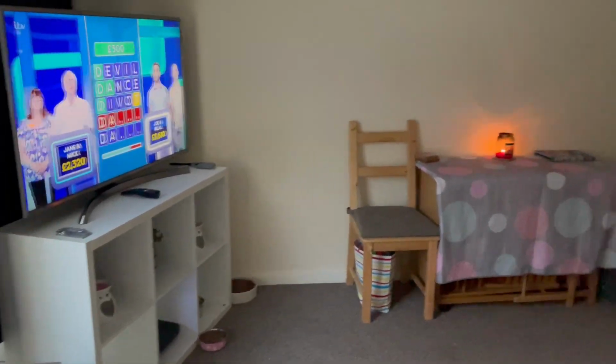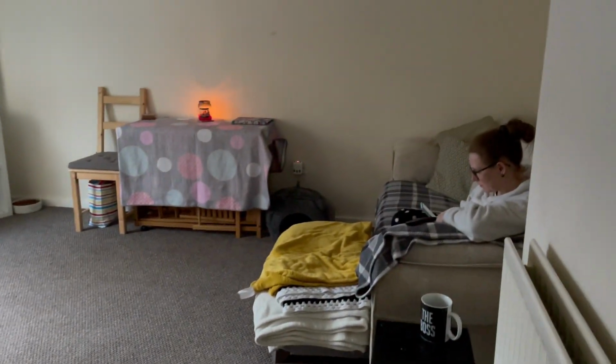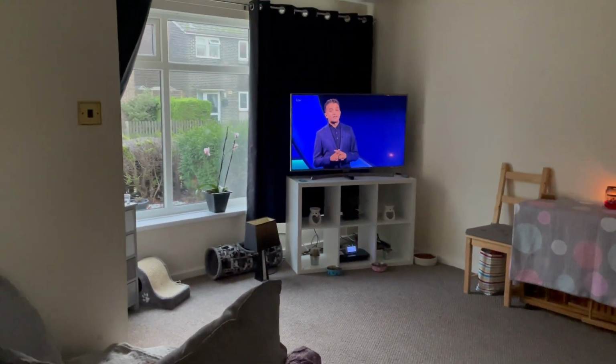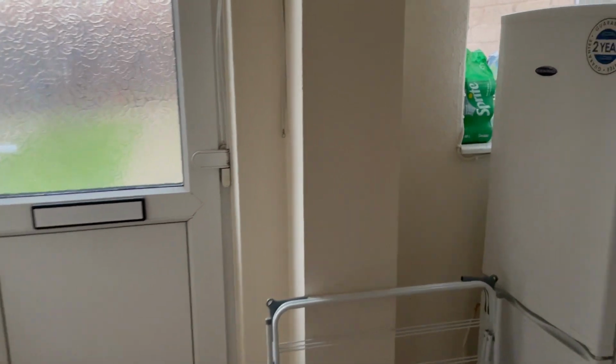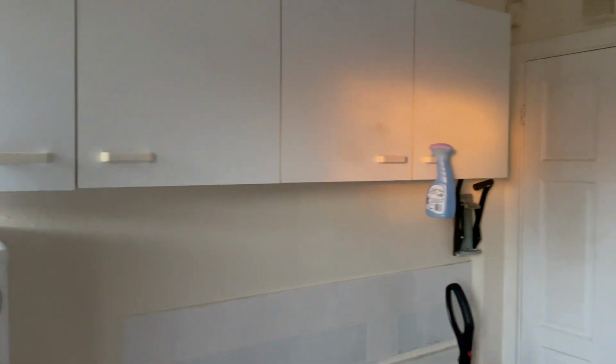So coming into the living room, as you can see, it is a really nice size and it is big enough for two sofas and a dining table over there. Walking back through, you do have a kind of utility area here, and it has a few storage cupboards.